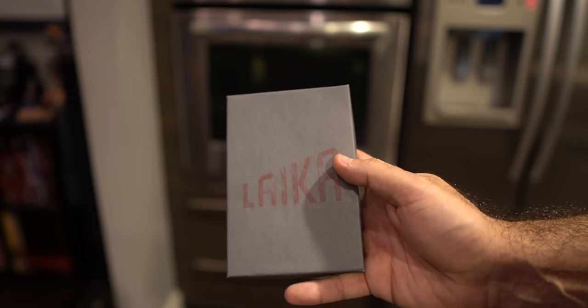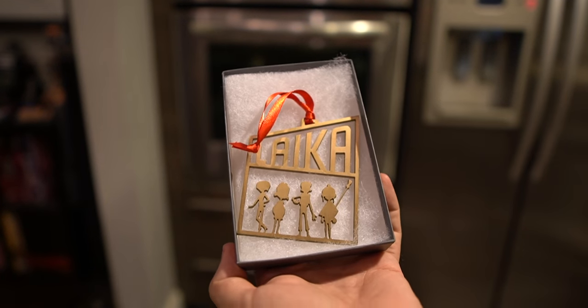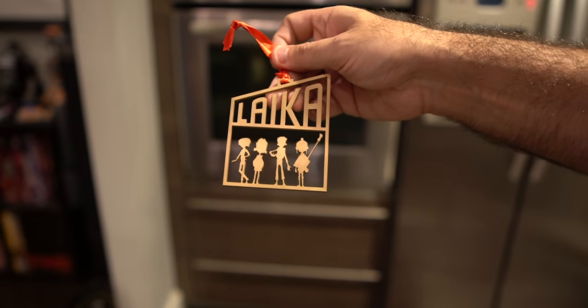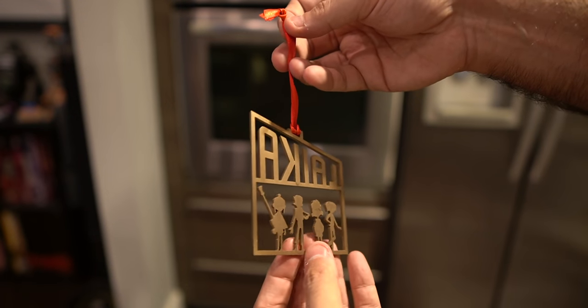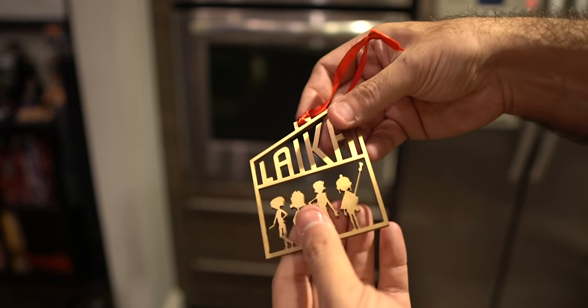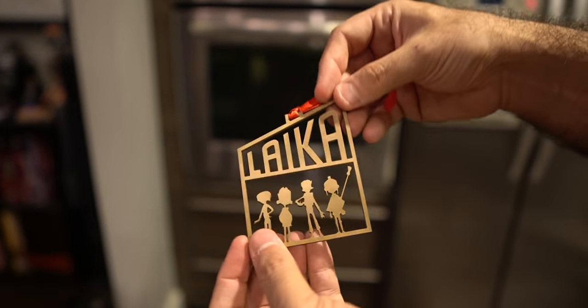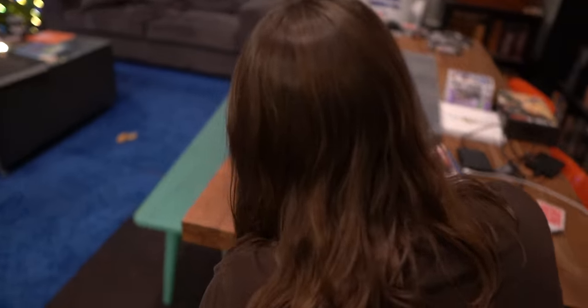This ornament right here doesn't look as cool as the others, but this got sent to me by Laika Animation Studios, the studio that brought you Coraline and ParaNorman and Kubo. I just love it, it's like metal. I think they probably printed it off of a 3D metal printer at their workshop. It's pretty awesome.